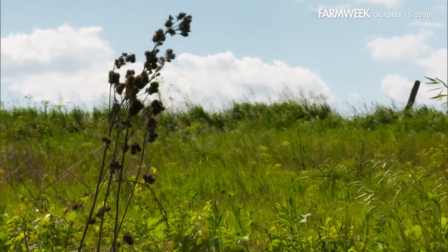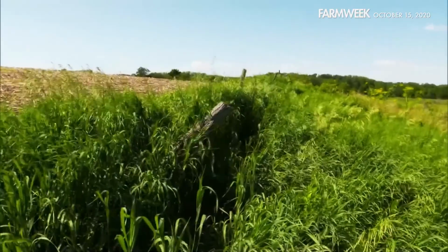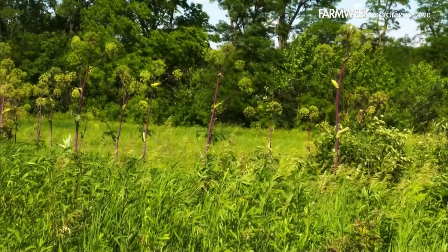Just going there and walking it, it just has a whole different feel than the rest of the farm. It's just quieter there, and something's more serene about it when you walk it. We've started now with a couple of people in the area, and maybe it'll catch on. Prairie Moon, great story.